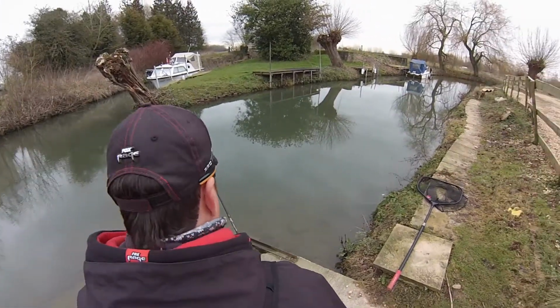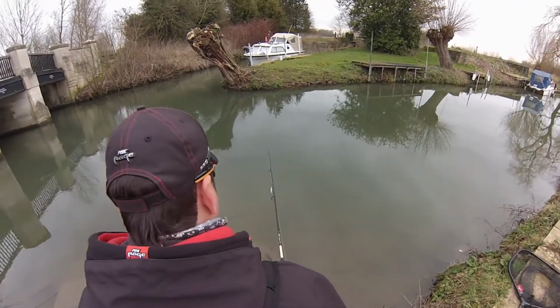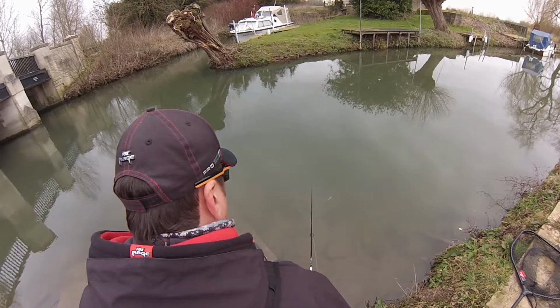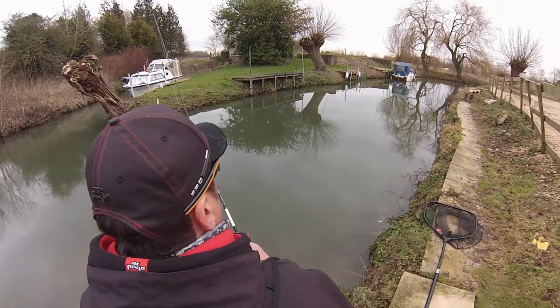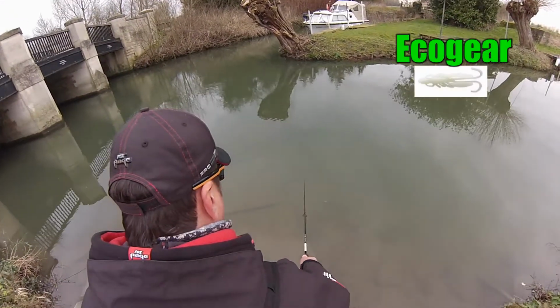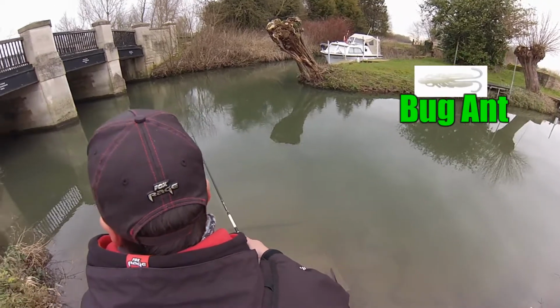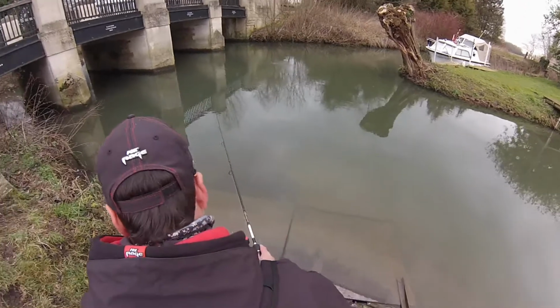Here we go, guys. So I haven't fished the river for a while now. It's been running really hard and the water is really coloured, so cleared up nicely now. So we'll give it a go today and hopefully we can catch a few fish along the way. But little lure that I've got, Ecogear bug ant with a little jig head. So I'm just going to bounce this around the bottom, see if we can get some interest.